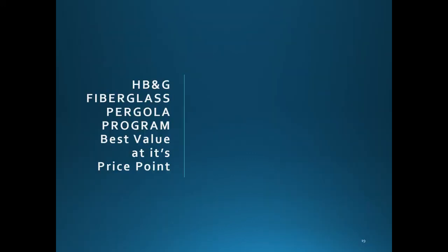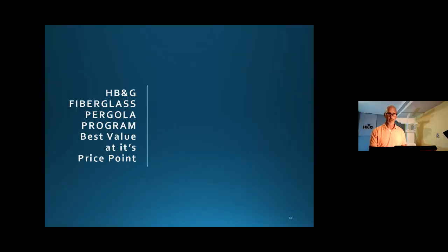So with that said, I want to just do a quick review. The first thing we talked about was, why do homeowners purchase pergolas? To extend living spaces, design options, and entertainers' dreams. I think HB&G checked all the boxes there. But most importantly, I want to just go over a couple of the value add points again, because it's important. The first value add is engineered for entertainment.